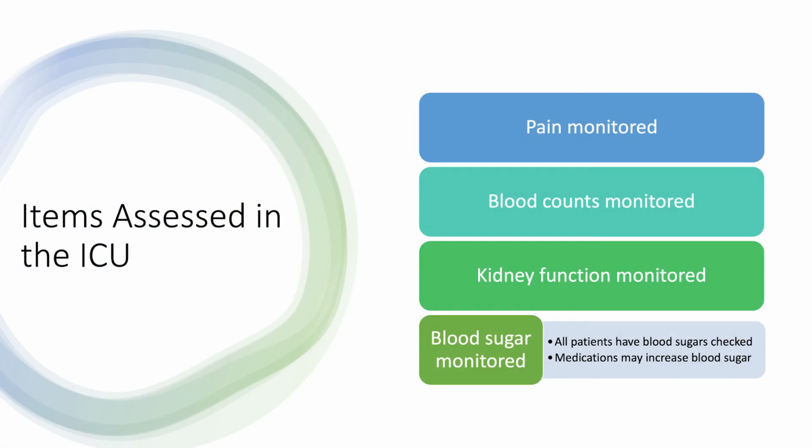Blood sugar management is monitored very closely during your hospital stay as well. Certain medications may increase your blood sugar, causing a possible need for insulin. This applies to both diabetic and non-diabetic patients.